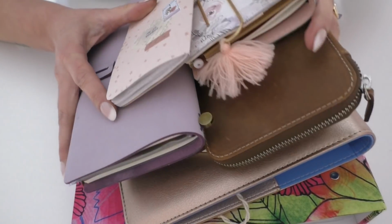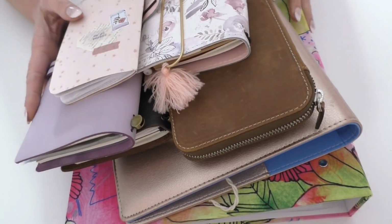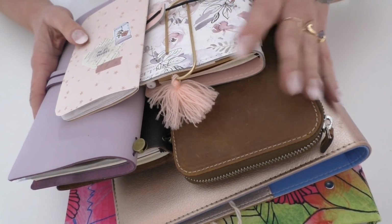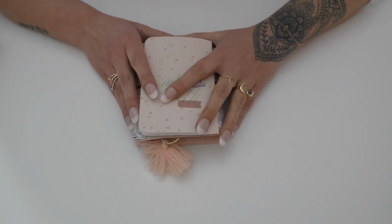So now we're on to memory keeping, and oh my god, I have so many for memory keeping that the pile just keeps falling over. So let me pull out one and let's get started. Memory keeping is one of my favorite things to journal. So not just memory keeping, it's really about memory keeping and journaling.